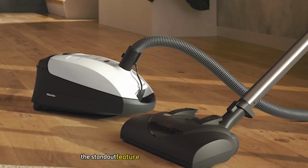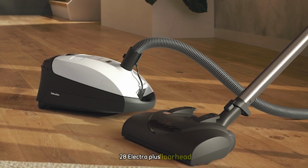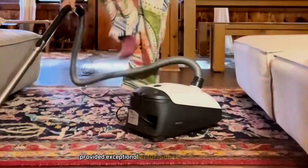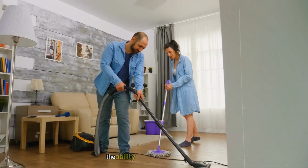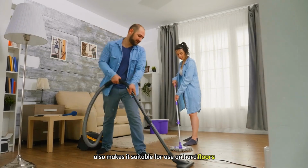The standout feature of the Cat and Dog is its SEB 228 Electro Plus floor head. This motorized brush roll provided exceptional performance on all carpet types in our tests, easily lifting embedded pet hair and dander. The ability to turn off the brush roll also makes it suitable for use on hard floors.